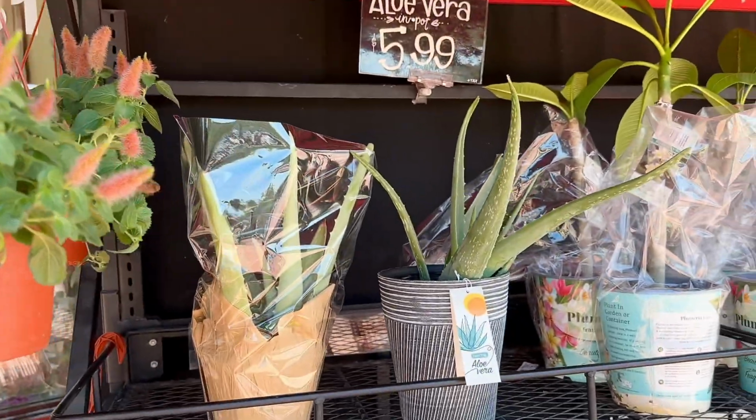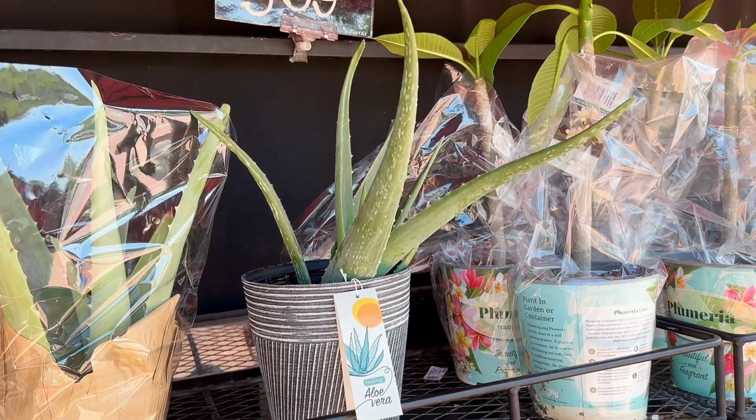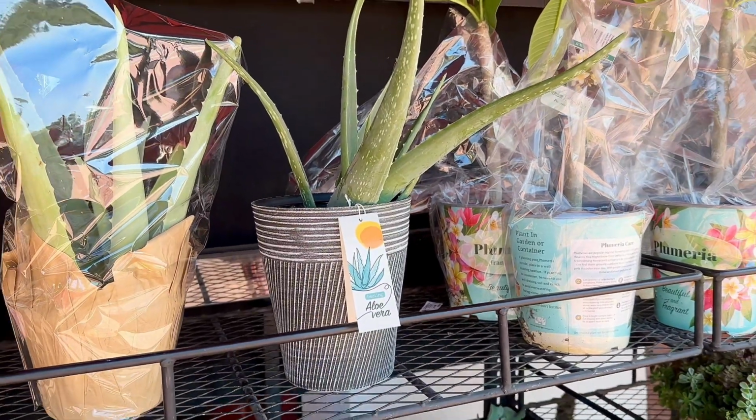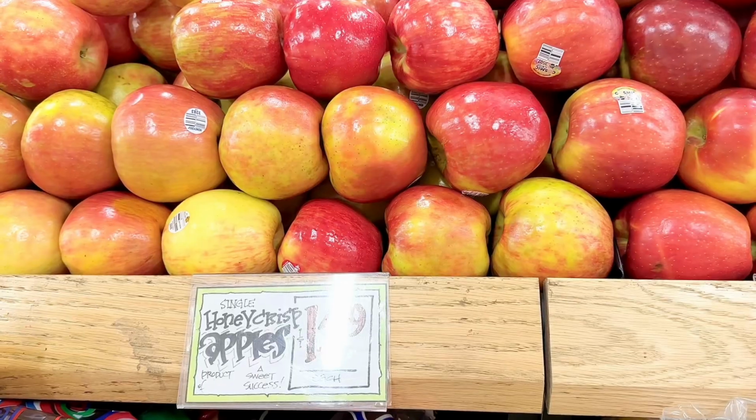And it's the season for aloe vera plants. They are $5.99 each, which is a great deal because it comes with a pot, and I don't know if you can tell, but these are a decent size.